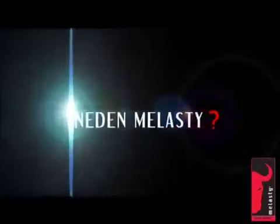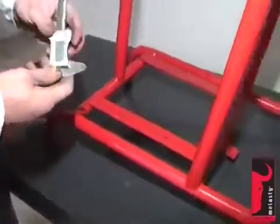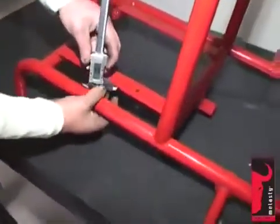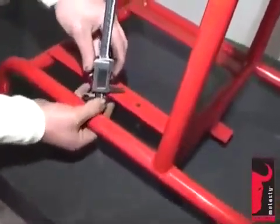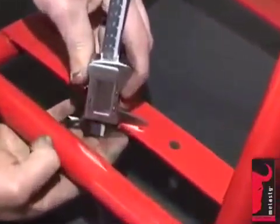Why Melasty? A 5mm thickness metal blade is used to adapt the vacuum group on chassis to minimize the vibration.